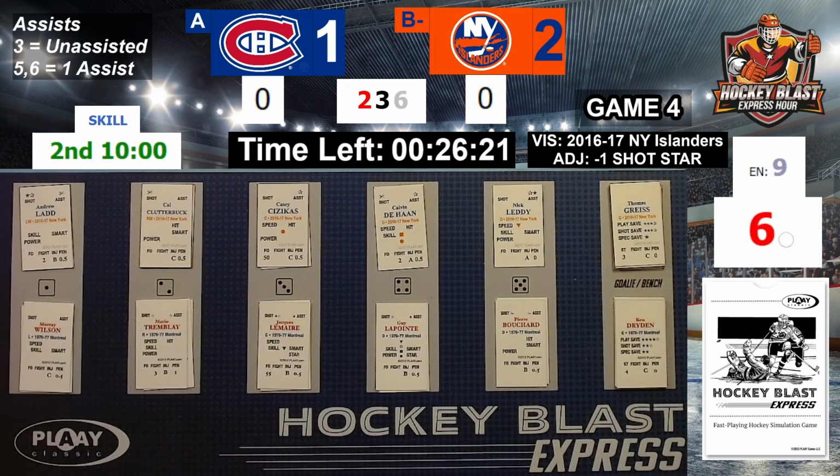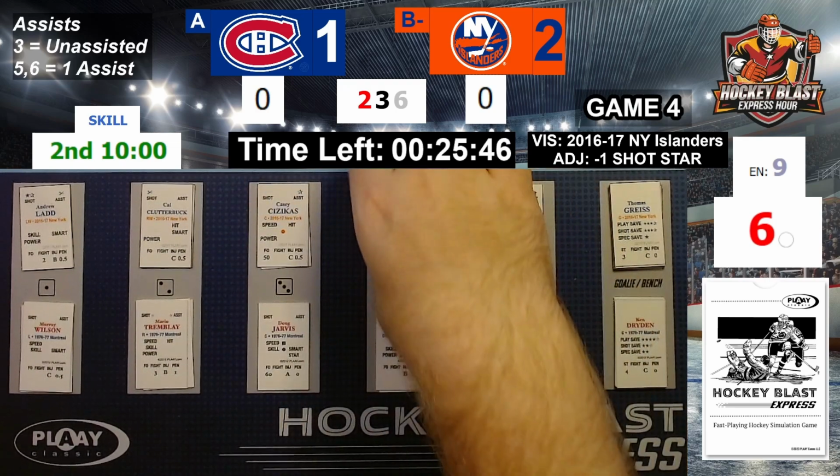Quality check between players 3 and anybody on the ice for the Habs. Anybody for the Islanders, I should say. The player in question for the Habs is going to be Jacques Lemaire. The quality we're looking for is skill. Ladd, DeHaan, and Leddy all have skill. I think we're going to go with DeHaan, even though I'm giving up that square. It's probably going to be worth it. So we'll do it. So Lemaire and DeHaan both have skill, and that will do it for this segment here in this one.